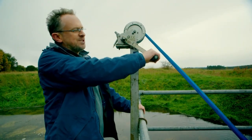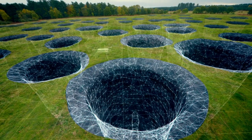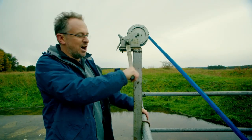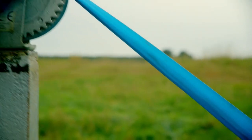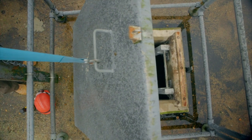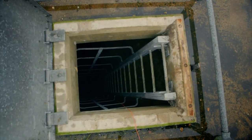You can get a real sense of the mining endeavour when you look across this whole field. But to get an idea of the engineering achievement, you need to go down into one of the shafts. Now, this particular one was excavated in the 19th century, so we've got an opportunity to go down there and experience the same kind of environment that the Neolithic miners had.